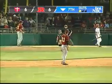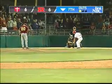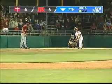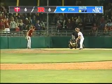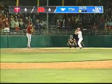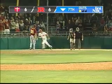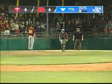Missing down 3-0 to Hale. Schmidt is on deck, so no doubt Hale will take a pitch here. 3 balls and no strikes. Tied at 6, bottom of the 7th. Brother Martin and Rummel on 3-0. Hale waits, and here it is. Ball 4, 2 on and 1 out, and Zach Schmidt will bat for the Raiders.